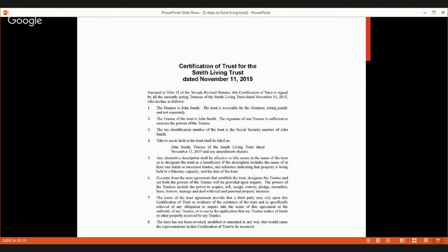Now, what happens if something happens to John Smith? That account is still in the name of the Smith Living Trust. And so if there's a new trustee, they come down there and they'll either have the resignation of John Smith, they'll have a death certificate of John Smith, or they'll have a statement from the power of attorney saying John Smith is incapacitated. And then they would be able to come in. The bank, in that case, would probably want to see the physician's letter. But the trustee would be able to come in and immediately have access to those accounts.